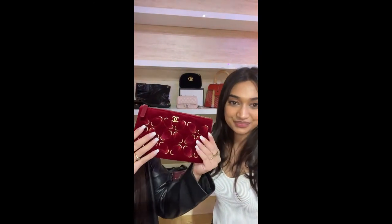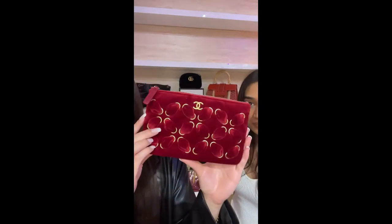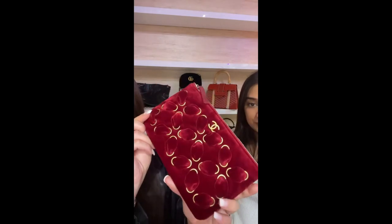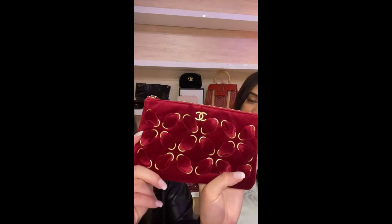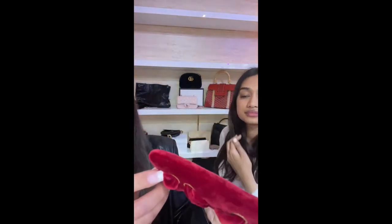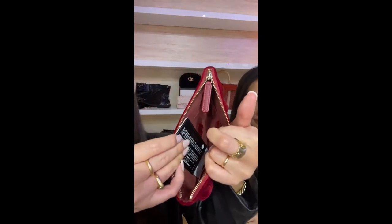So this is a beautiful little deep red velvet clutch. It has this intertwining little detail which looks like a plait. It's super cute. It has the matte gold hardware, as you can see, with the CC to the front. This one really is in pretty much unworn condition, excellent condition. I will show you the inside. It comes with its original authenticity card.